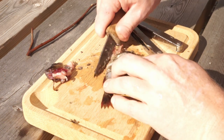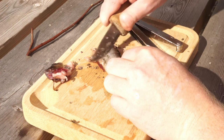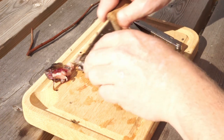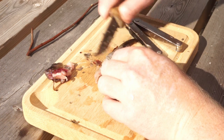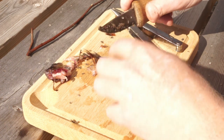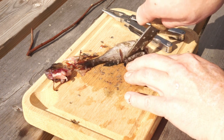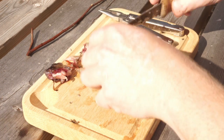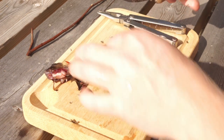Like this, the other way. Just watch out so you don't cut yourself with a knife. Take away some of these small fins, especially the spiky one on the back. I don't want to eat that. Cut off the tail, and I got to clean it.